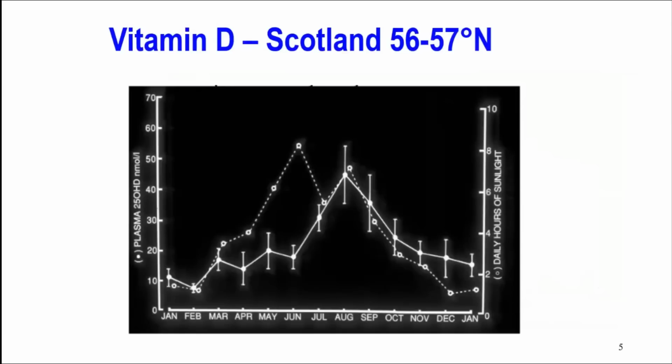This is the plot from Scotland. Look how low they get. In February, they're down at 10 nanomoles, and they don't get much above 45 nanomoles. They've got a problem in Scotland up at 56 to 57 degrees north.